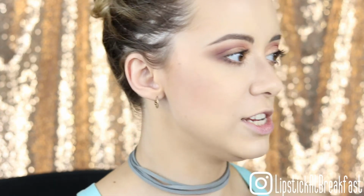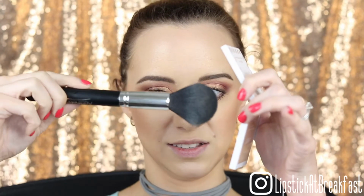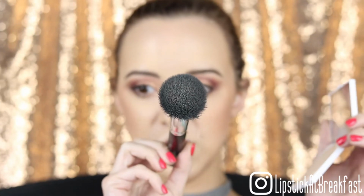I'm going to use the Colourpop. This is the No Filter Sheer Pressed Powder. This is probably the sheerest powder I have ever used. Ever. And that's what I like about it. My brush, yeah, there's a little bit of product on it because I used that to set my face earlier, but look at this. Still nothing, but there's plenty. That's what I want. I just kind of glide it on.